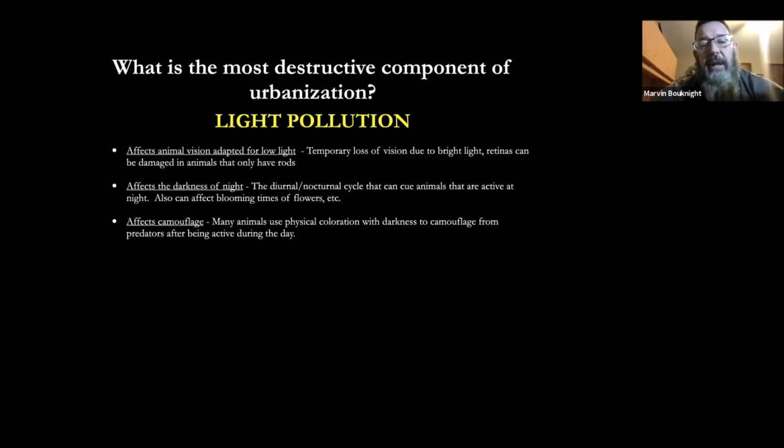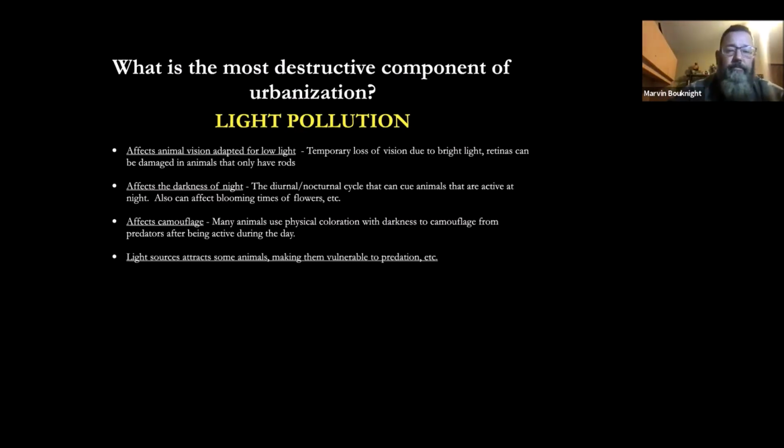So a lot of times to escape from predators, if there's light out and they can't get away from the light, it makes them extremely vulnerable to predation. Heck, some animals are attracted to lights. Okay, we've actually seen red bats adapt to the presence of street lights to be able to fly around where insects are concentrated due to being attracted to lights. But a lot of times being attracted to the light makes animals that normally would not be susceptible or vulnerable to predation very vulnerable to predation.